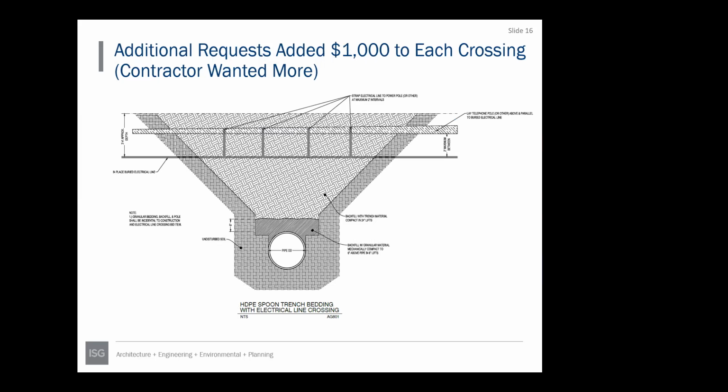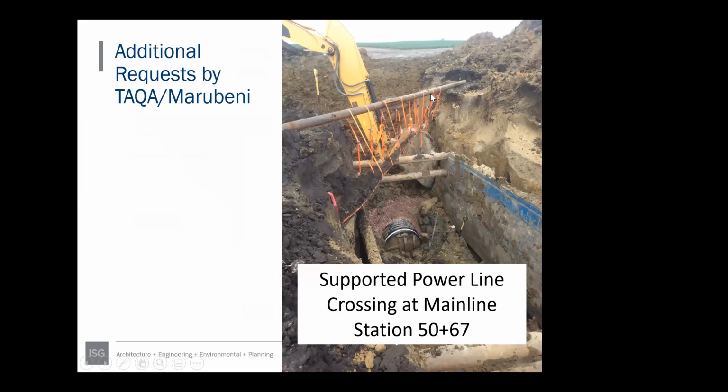So after bid, we developed a new detail to essentially harness and hold each one of the crossings, where we would put in a pipe and then tie each crossing to that when we crossed it. Here's kind of what that looks like. The contractor had a pipe and they connected the electrical line to that, so there wouldn't be any sag in the electrical line. You can see just everything that was in place.